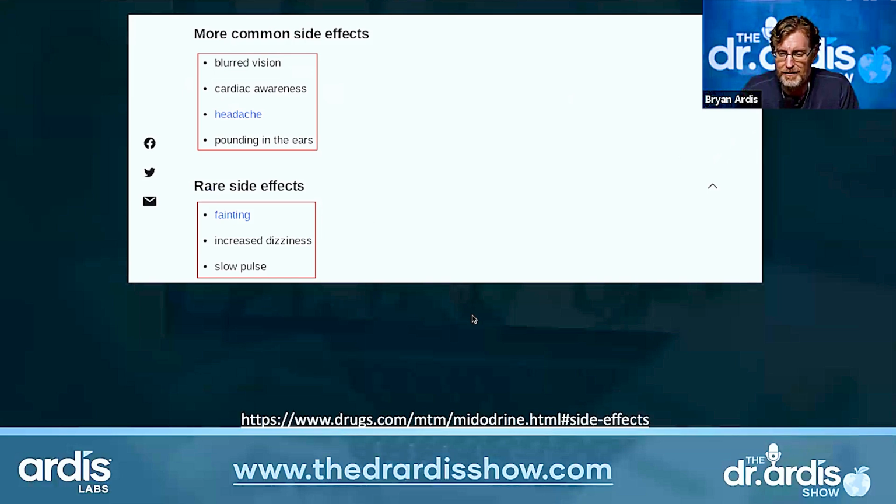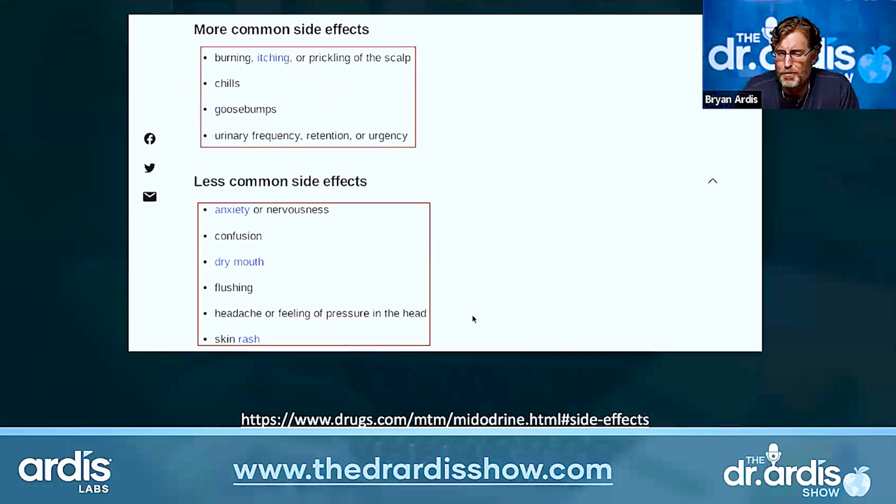Look at this. Rare side effects, though. Fainting, increased dizziness, and slow pulse. Also, burning, itching, prickling of the scalp, chills, goosebumps, urinary retention issues, urgency. Less common side effects include anxiety, confusion, dry mouth, flushing, headache, skin rash. Do you know what doesn't have any of those side effects?